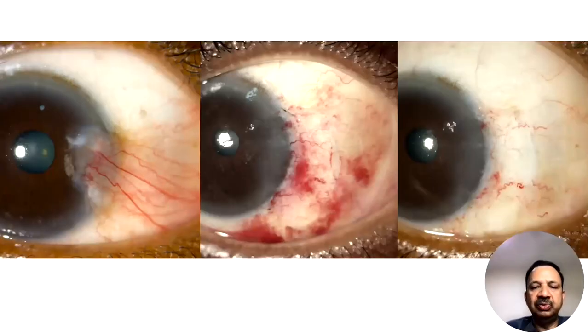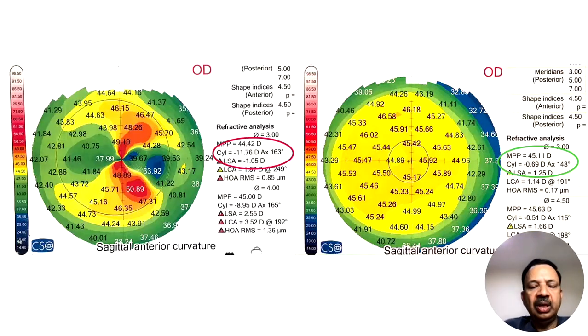And the cornea looks very clear. On topography, you can see that the pterygium was inducing almost 11 diopters of astigmatism. So it's usually a with-the-rule astigmatism because there is horizontal flattening. And after excision of pterygium, that astigmatism has dropped to about 0.7 diopters.